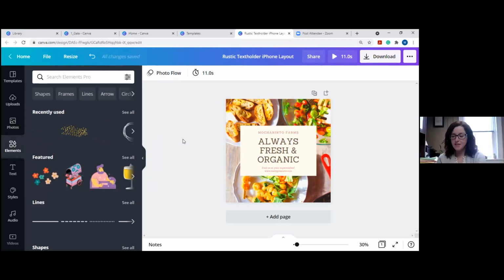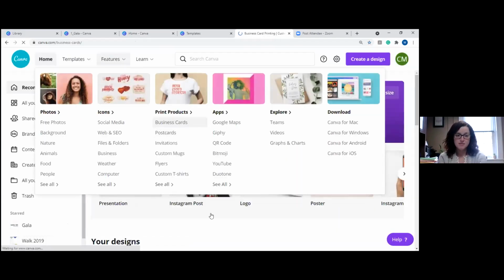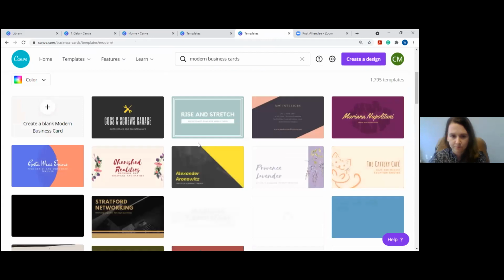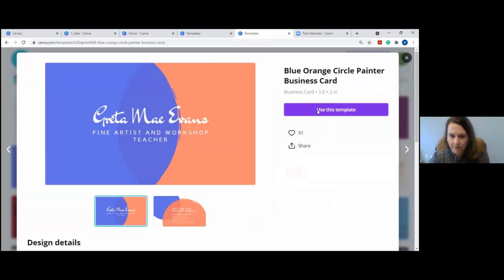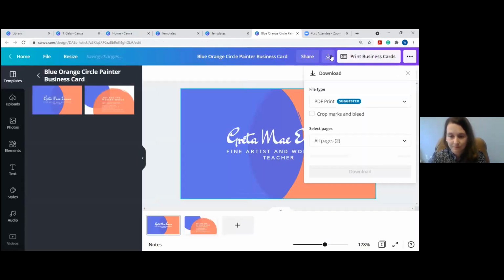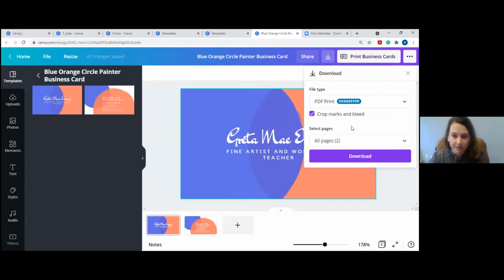Yeah, the only other point I wanted to stress is, if you're looking to get something printed, like invites, you always want to make sure you save it to that high quality PDF print. So say we're going to do a business card. Let's see, this one looks like a fun template. Just as Amber said, you can save that as a high quality PDF print and include the crop marks and bleed for your printer. And they also have a feature if you want to print it right from Canva, and it'll do that for you too.